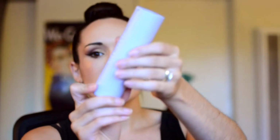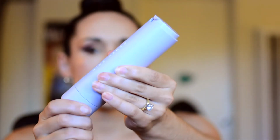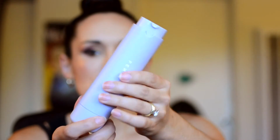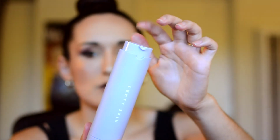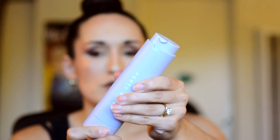Next up, we have the HYDRA VIZOR. As you can see, it's that same signature lilac, lavender packaging, and it has a twist bottom that pushes up this little packaging right here. So you just twist it down to pull it back down. The interesting thing about this one is that when you get it in the box, here we go, these come separate.